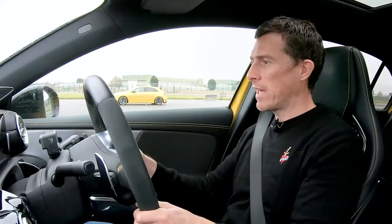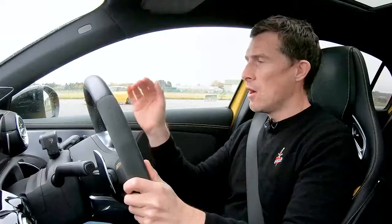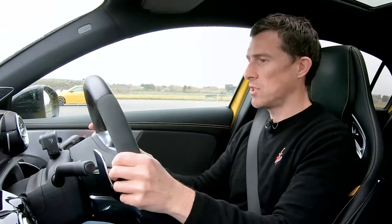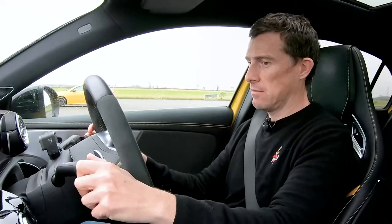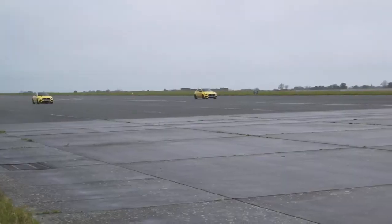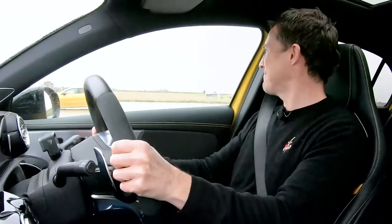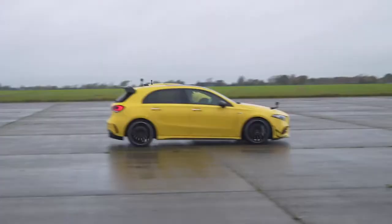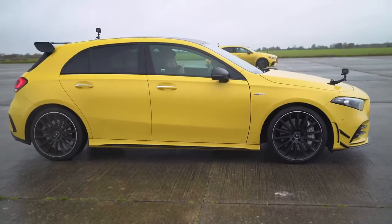Finally, we're going to do a brake test. Can the A35 pull one back here, seeing as it's lighter? So we're going to do this brake test from 70 miles an hour. When we reach the line, full emergency stop, we'll see which car stops in the shortest distance. Here comes the line. Oh, I can't really see much. So this is so damn close.